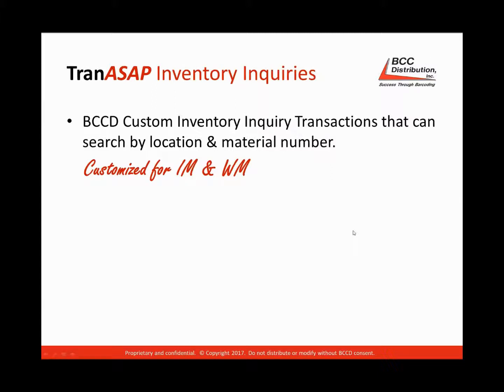All right, thanks, Nick. We're going to go through a couple quick samples of both IM and WM inquiries, and specifically we'll be looking at the fact that we can do IM transactions in addition to WM transactions. So we'll go ahead and move on forward here.